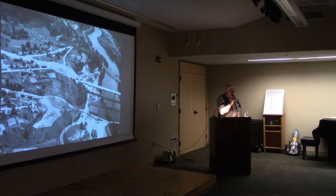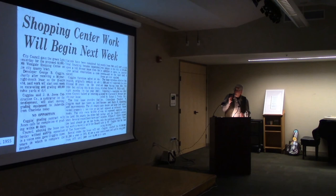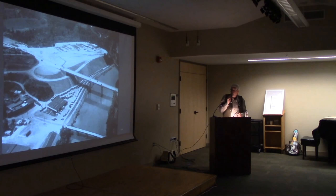Another major earth-moving project, okay? That's a quarry that's right across the river from the River Arts District. And in 1955, it became Westgate Mall. And most of you, I think, have been here long enough to remember that the fill didn't quite stay the way it was supposed to, and the buildings that were built along this part had to be demolished because the hill was falling down.